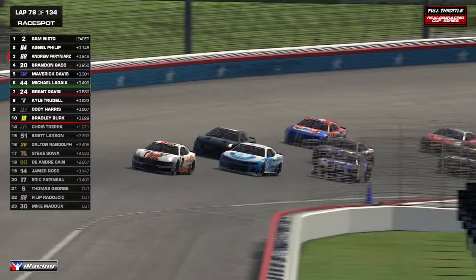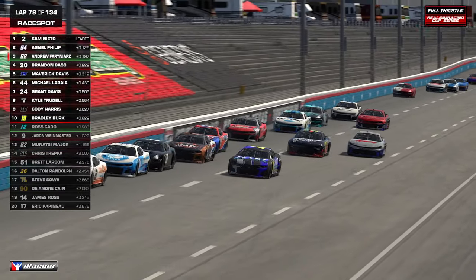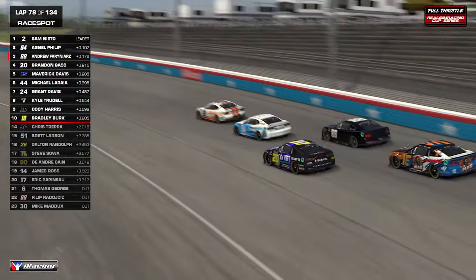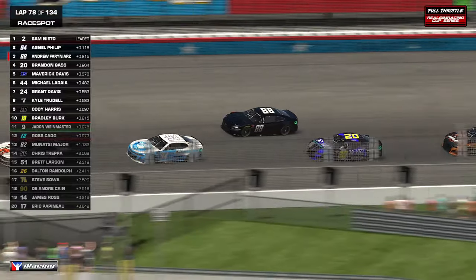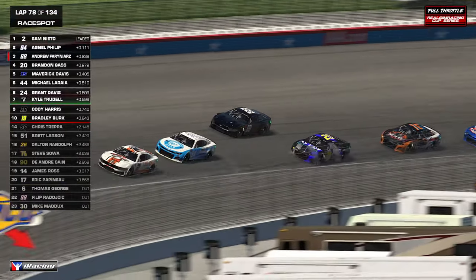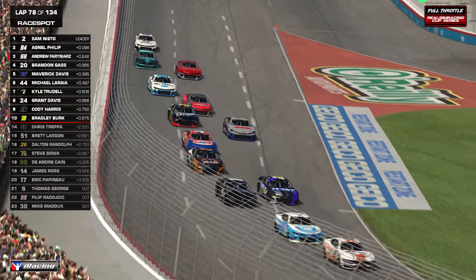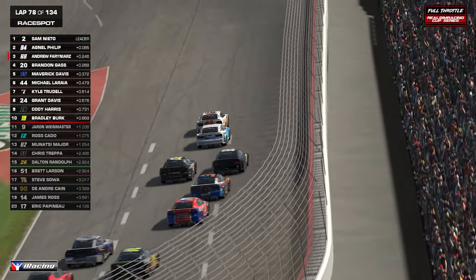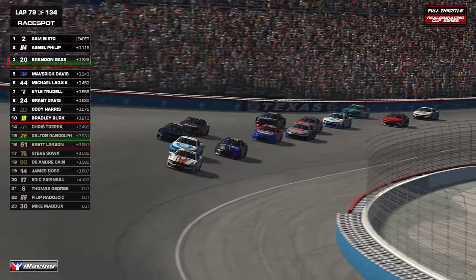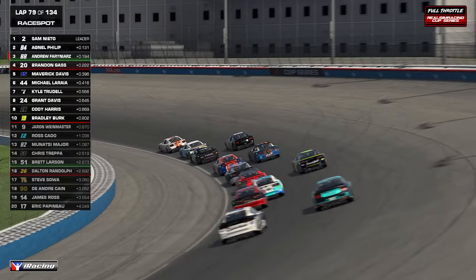Meanwhile, battling in the mid pack inside the top 10 spots, looking really feisty, nearly three wide coming into turn number three. I think that's the number seven of Trudell on the inside, trying to make a move on Grant Davis. Look at all of the jockeying of a couple of cars. At least one of them got the fence that time. I saw some smoke on the exit of four. That safer barrier jetting out has caught a couple of cars out tonight, mostly on the old tires.